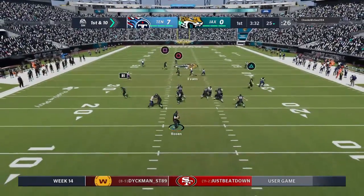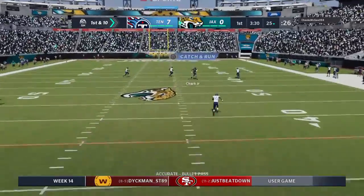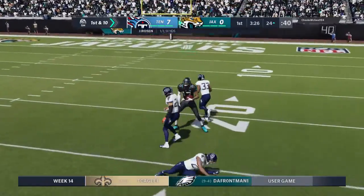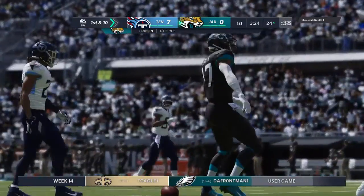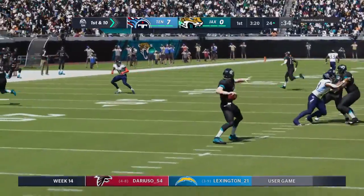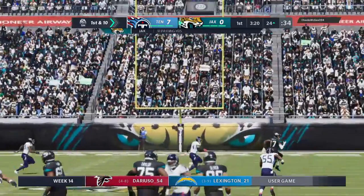Rosen off the play action. Oh, he's going to air it out right away. It's caught inside the 25. It's a big play for the Jaguars. 51 yards. That's a big-time pitch and catch right there.